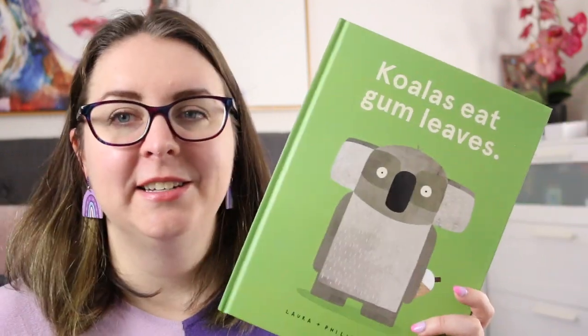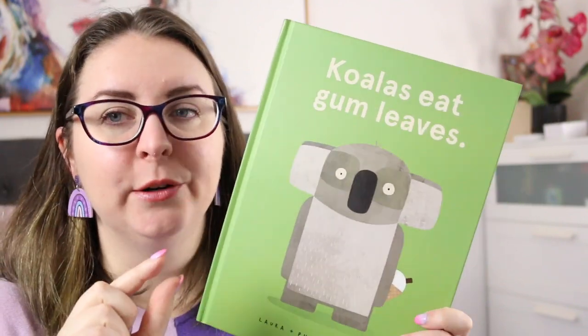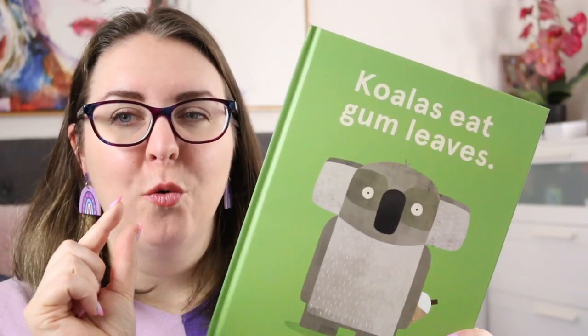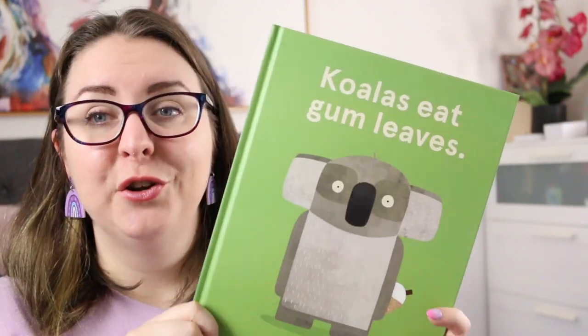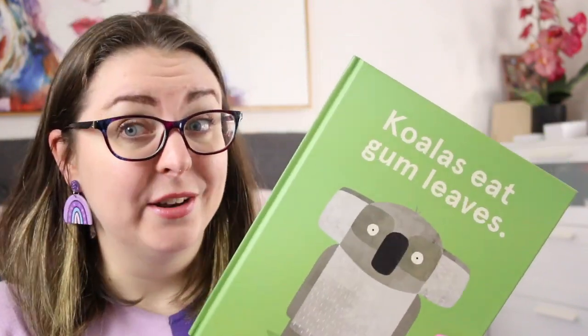I do like this idea of using it as a mentor text where you can say, hey, let's take this one very small idea about something that is quite a large topic. You could talk about anything about koalas, but they've decided to take one tiny little detail about their diet, about the thing that they like to eat, and then turn it into a fun and entertaining story. And I think that's really cool, and it's a great mentor text to show kids that that's something that you can do with your writing.